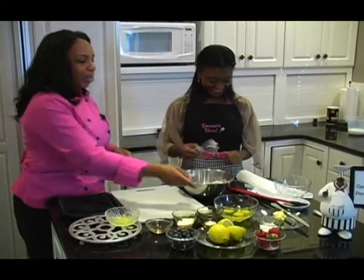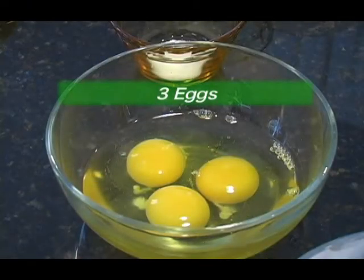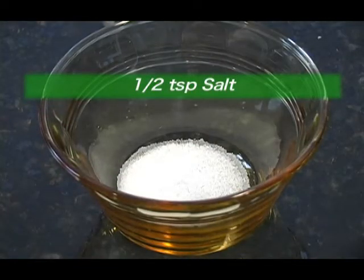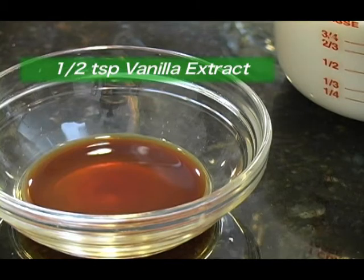All right, then we're gonna also add our eggs, but what we're gonna do first is we're gonna whisk the eggs together. Okay. And there are 3 eggs. And while you're whisking, I'm gonna add salt, sugar, vanilla, and then we'll do the butter last. So does the salt, sugar, and vanilla go into the flour or in with the eggs? We're gonna put them in with the eggs.